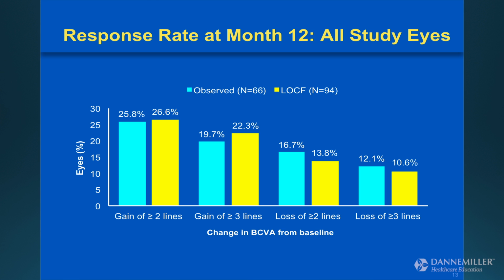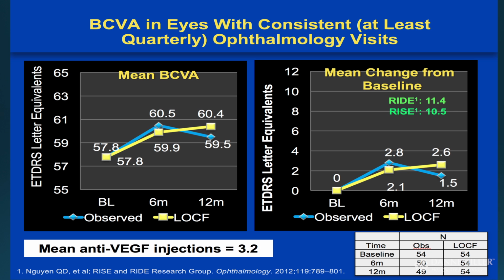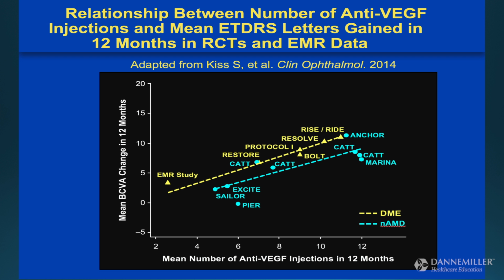When you look at the response at month 12 in all study eyes, you can see here that actually a non-insignificant number of these patients that were analyzed lost 3 lines or more. And the gain of 2 lines, well, it's about a quarter, and it's better than what we used to do with laser. It does not mirror that of the clinical trial setting. These are actually just repeat slides. Now, we did an analysis, and we're doing further analysis. There's a remarkable association between the number of anti-VEGF injections and the number of letters gained.